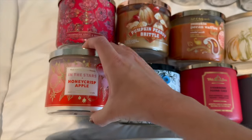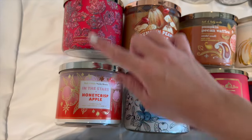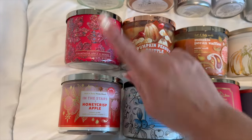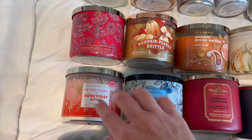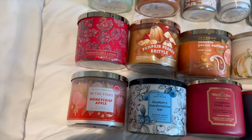And I put it underneath Champagne Apple and Honey because I was comparing it to this one whenever I hauled this. And they are not the same. So just letting you know, they are definitely not the same. The In the Stars is much more vibrant in this than any sort of like body care note in the Champagne Apple and Honey.